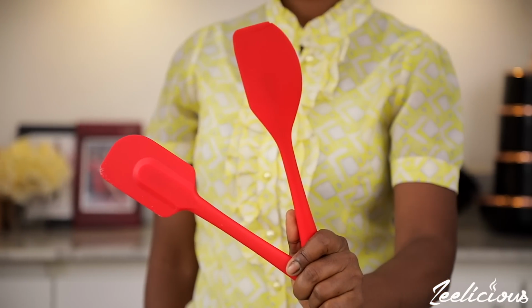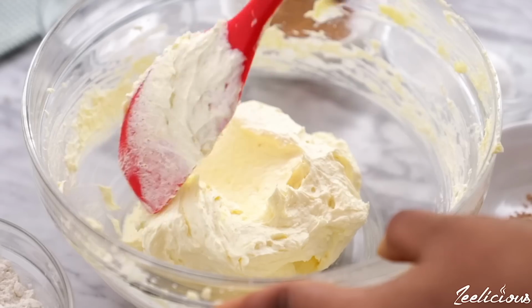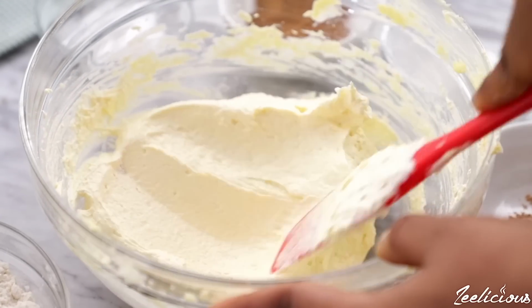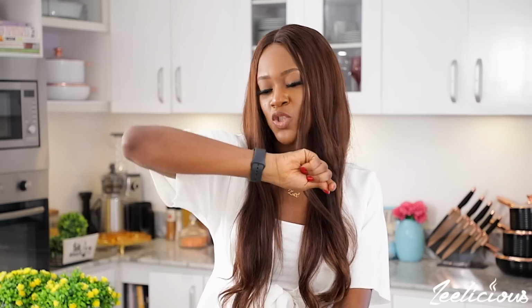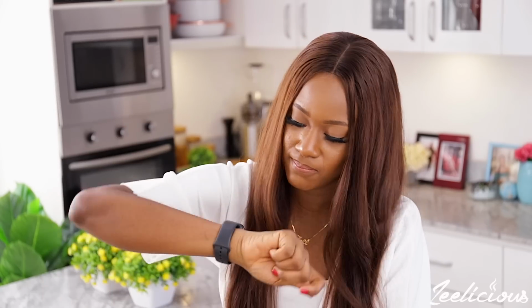And then my spatulas come in handy when I want to bake stuff, when I want to literally scrape things off from the bowl without leaving any remnants. Because there's no waste in my kitchen, guys. You guys already know that. So the spatula comes in handy. Just scrape it all up. You get the drift, right?